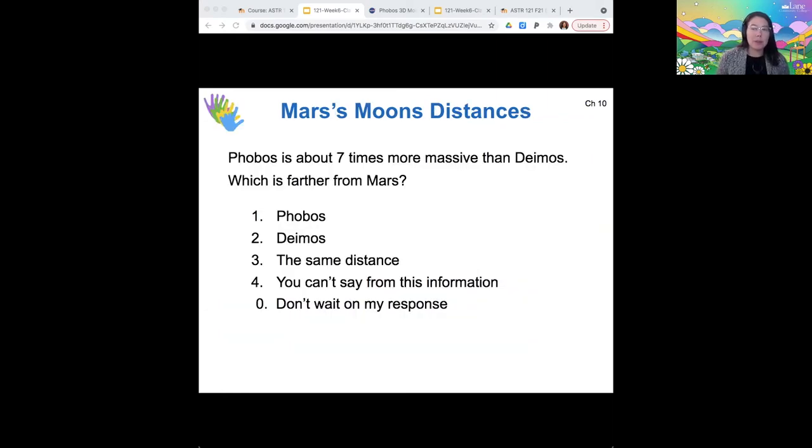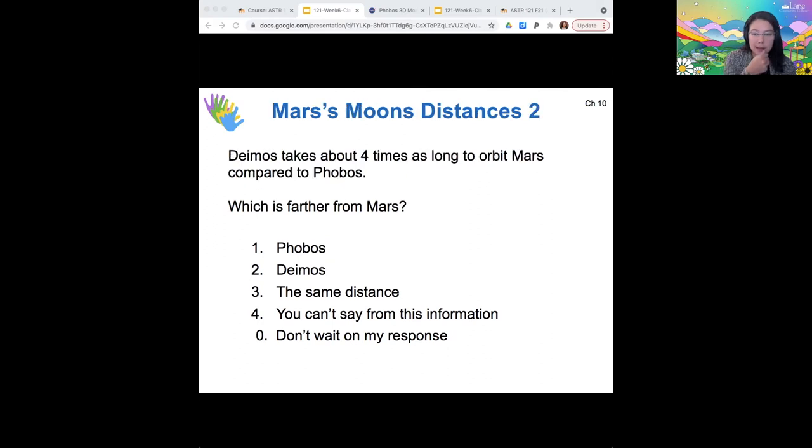So Phobos is about seven times more massive than Deimos. Based on only this information, which one is further from Mars? Okay, so based only on the mass, you can't say. The mass does not determine an object's orbital distance. Deimos takes four times as long to orbit compared to Phobos. So based on orbital times, which is farther? Yes, it is true. Deimos is farther.